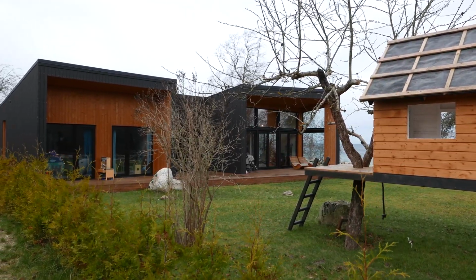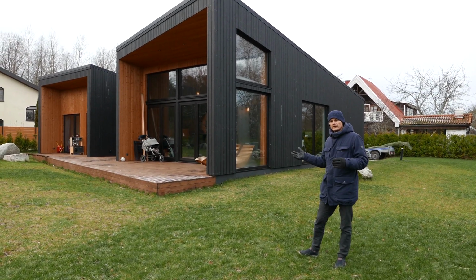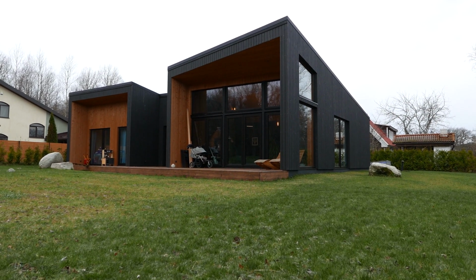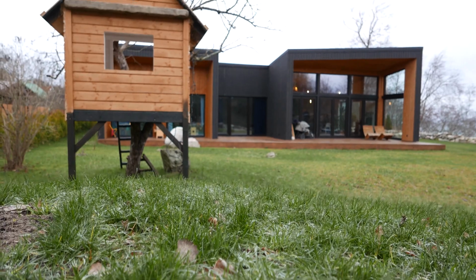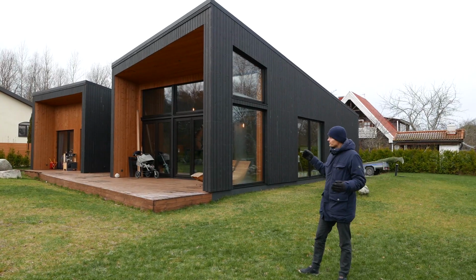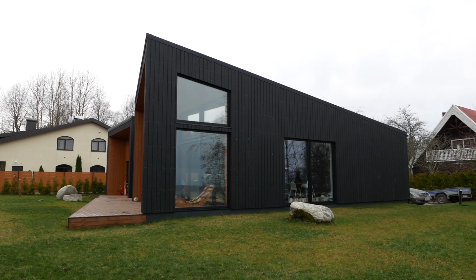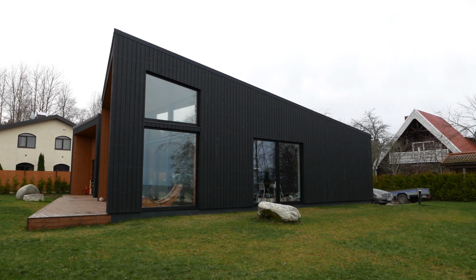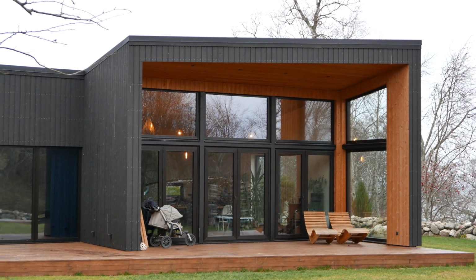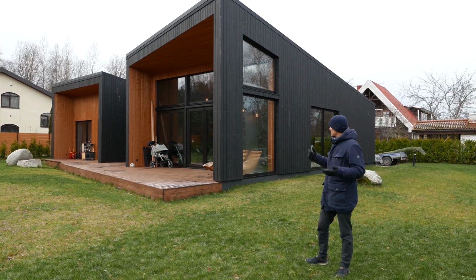This house is located near Tallinn, about 20 kilometers from Tallinn, near a place named Muuga. The house itself is not very big. It's about 135 square meters. It has a height of about 5 meters at the higher end and about 3.5 meters at the lower end, outside dimensions.